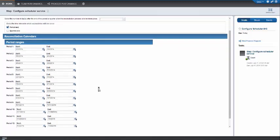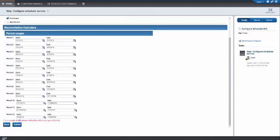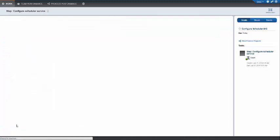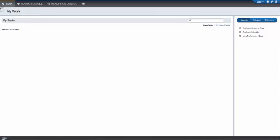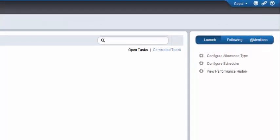Once this has been put in place, he can submit the schedule proposal. What this will do is set up the scheduling that will go on behind the scenes for the reconciliation of the allowances. Once the schedule has been put in place, he then needs to go and configure the various allowances that he will potentially negotiate with the vendors.